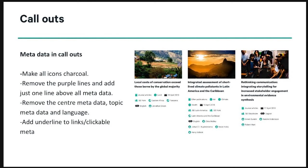Callouts, we will be changing some of the information in the callouts. Sorry. This is a callout, this is a callout, and this is a callout. These are 3 callouts. The metadata in here are all of these.